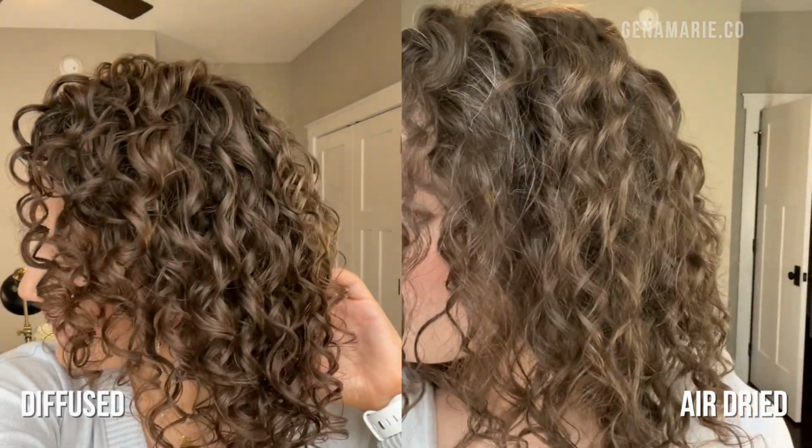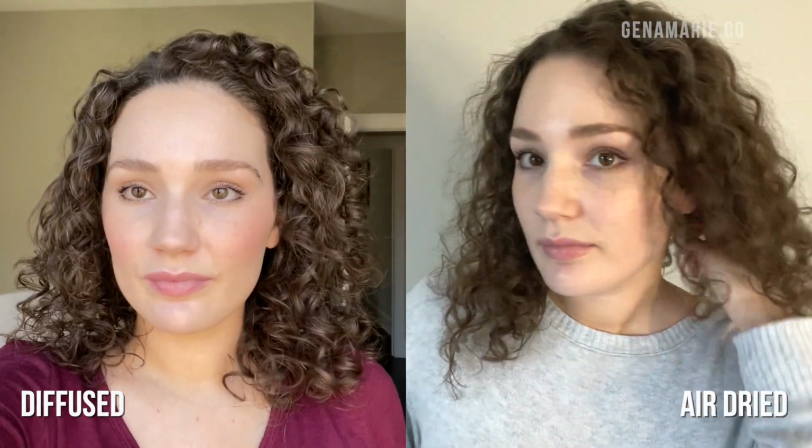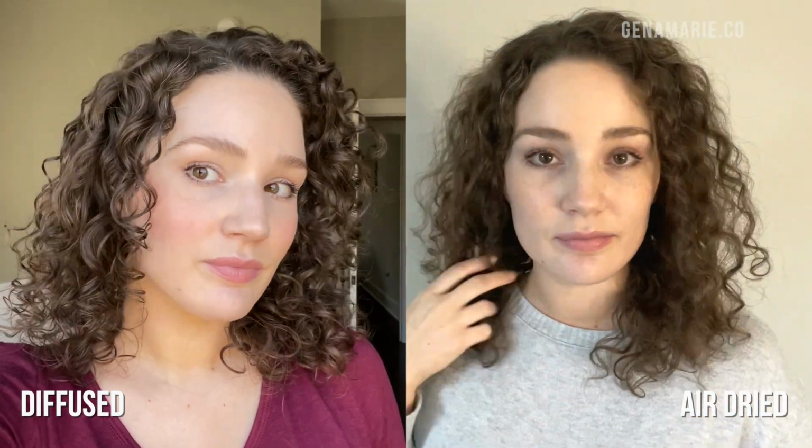So now that you have seen both hair routines, let's compare the results side by side. What are some of the differences that you can spot in my hair on wash day? Now let's take a look at the day 3 results. This was after doing a water only refresh. One of them I diffused after refreshing, and the other one I simply air dried.